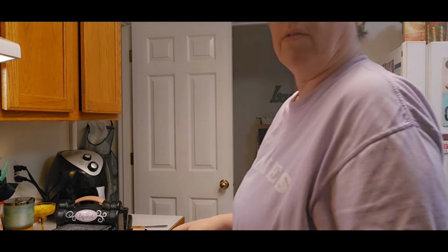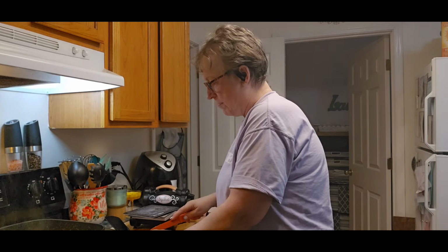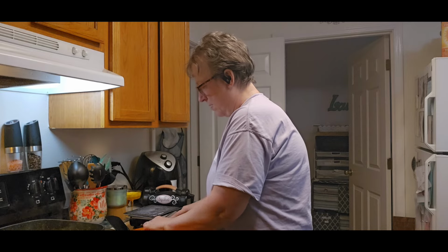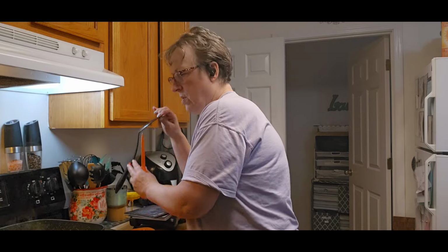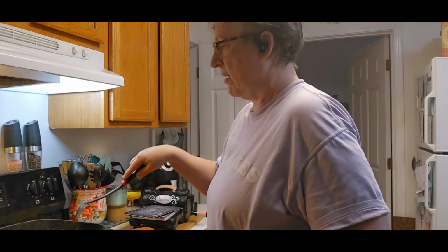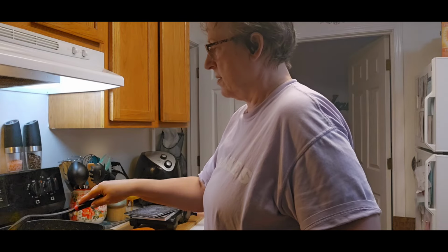I just saw online where you could slice up your whole kielbasa and then go in your air fryer, and oil up the meat. I love this stuff. And I just get the stir-fried vegetables at the store. The mix has broccoli, mushrooms, peppers, onions, nice mix.